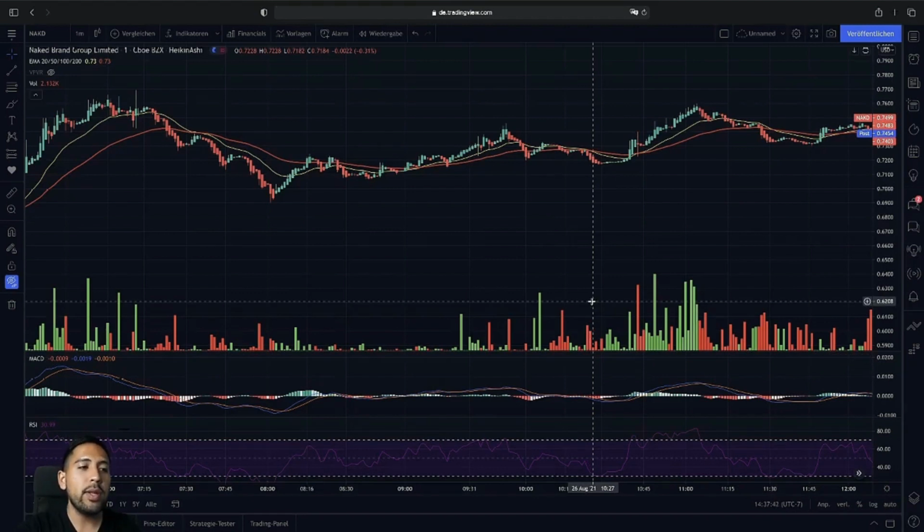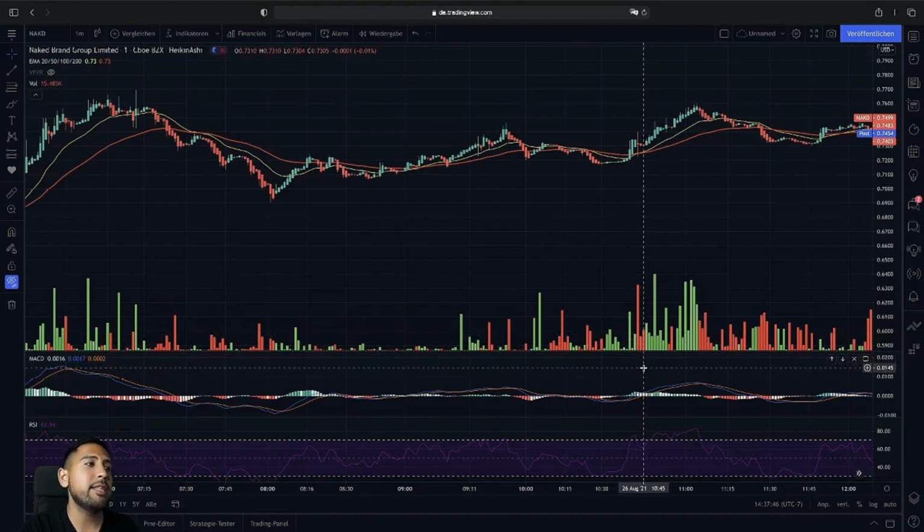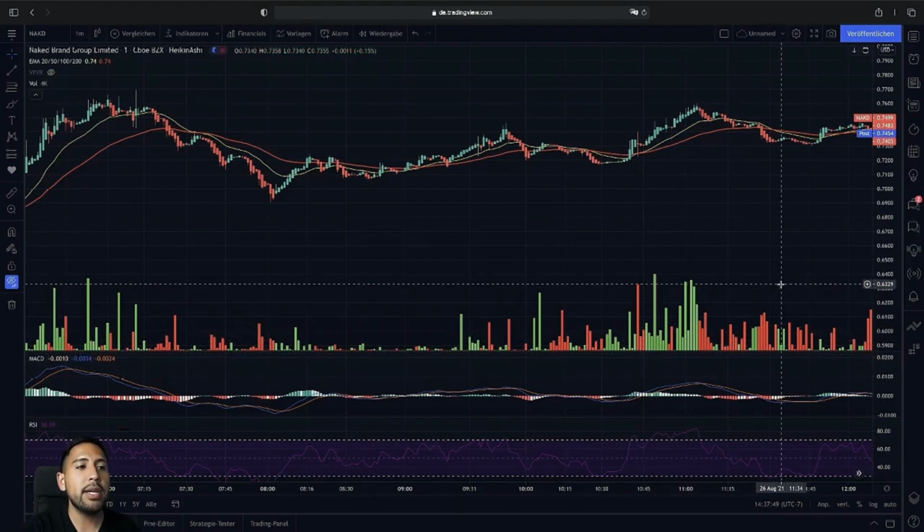We're looking at the MACD. Are we looking at sell pressure? Are we looking at buy pressure? Are we looking at a decrease in sell pressure? Are we looking at the EMA lines below the MACD, above the MACD? And also, what kind of volume are we looking at?